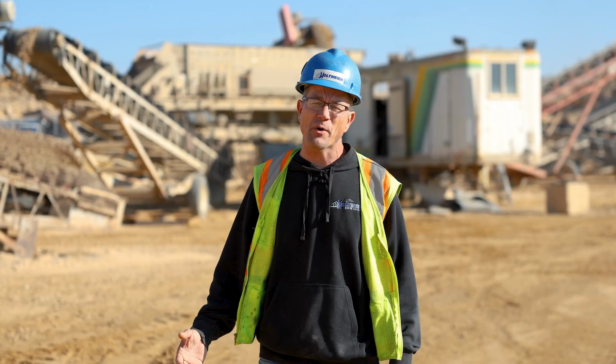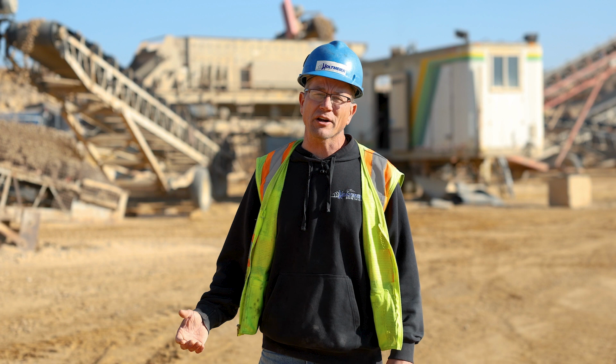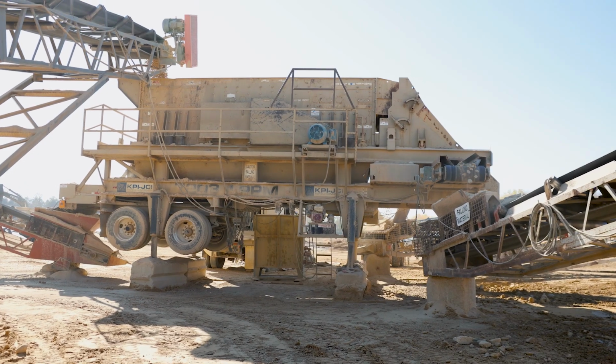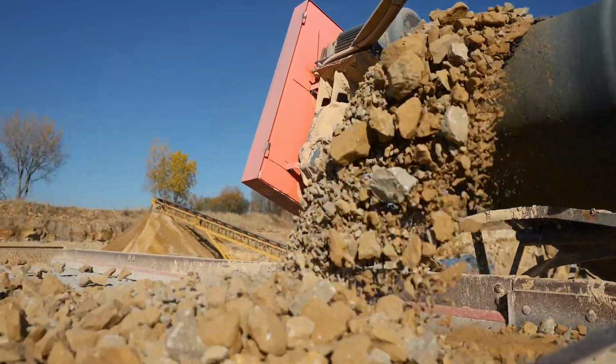We're making 5 different products today in our quarry. The way to make different products in construction aggregates is through the screening process. The screen that we're primarily relying on today is a KPI 20x7 horizontal 4-deck screen.